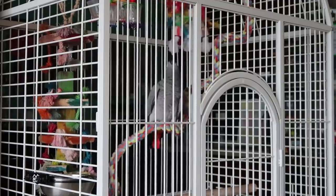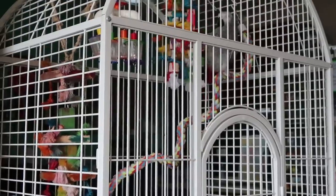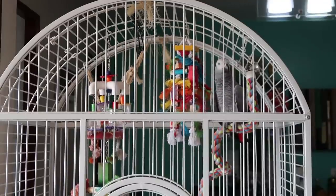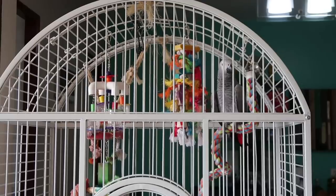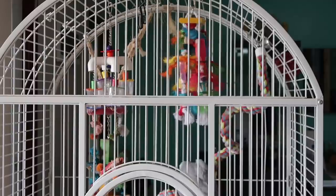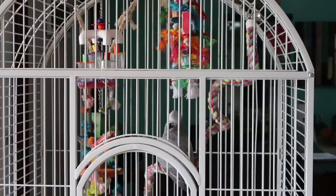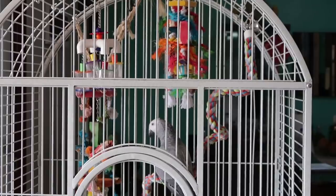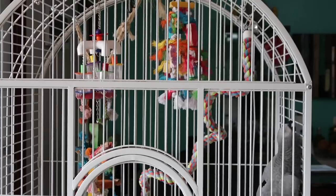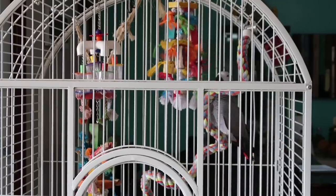I swear she's saying something. Flap those wings. Oh my gosh, she's almost getting it. Flap those wings. She almost got it. Flap those wings, flap those wings.